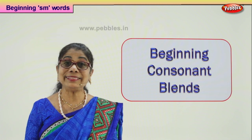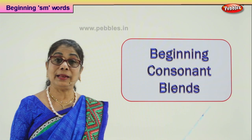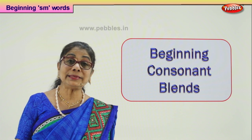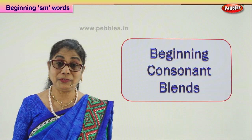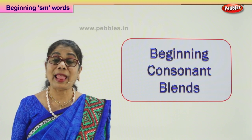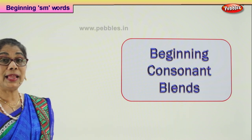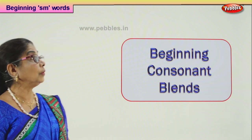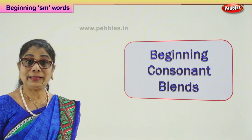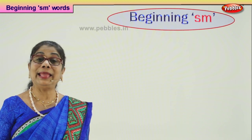Hi children, today let us do beginning consonant blends and we are using two letters S, M. We're going to have words with S, M beginning and we're going to learn to read and recognize the words and say them aloud. Okay, beginning consonant blends. What are the letters? Look, S and M. S, M words.